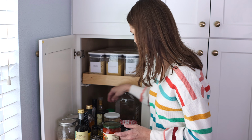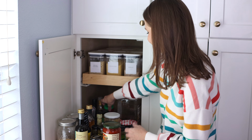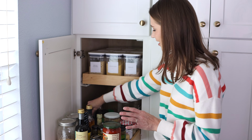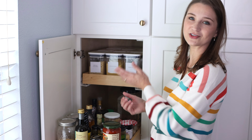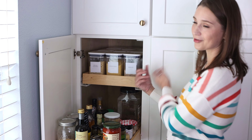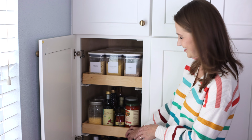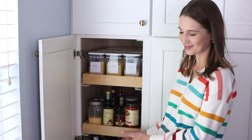So just lots of little extras. Chili garlic sauce. So you kind of get the picture, right? Oh, extra dry cranberries. So when we run out of cranberries where it's much easier to use, I'll refill it from there. So my stock of extras and things I don't cook very often with.